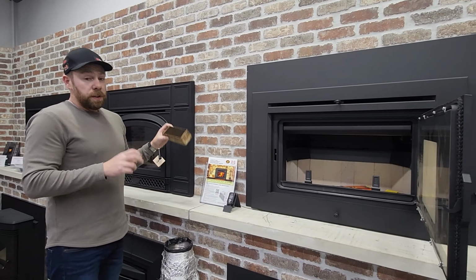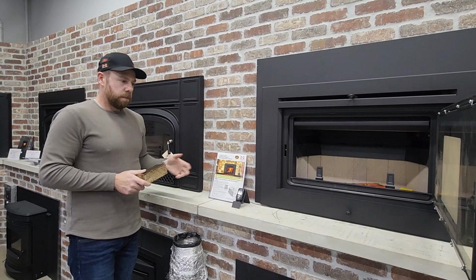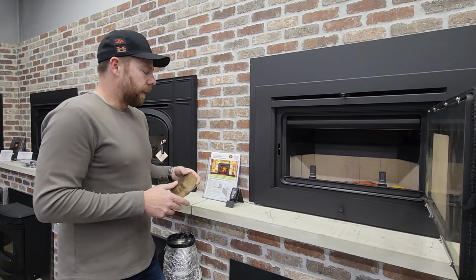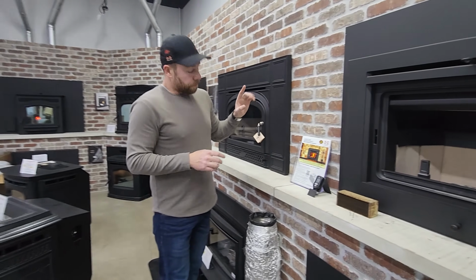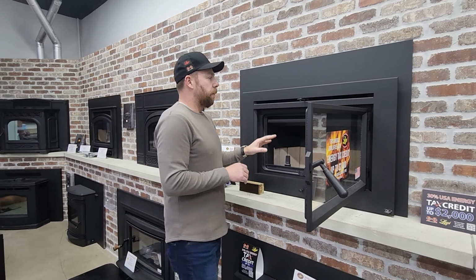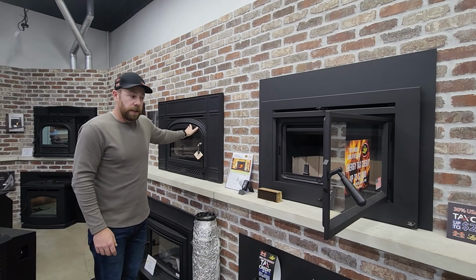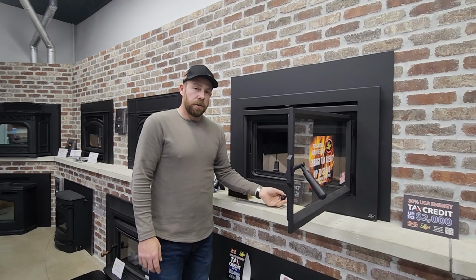So technically it's more efficient, but efficiency to the end user doesn't really mean much because efficiency is measured in grams of emissions per hour, and I don't think you care how much soot you're putting into the air. So the benefit you get with a hybrid catalytic stove is that if I open my bypass damper and burn it just like this stove here, as a non-catalytic stove, I still have full air control.